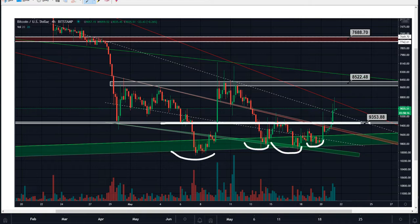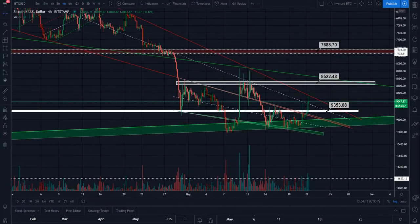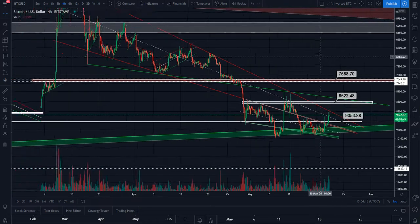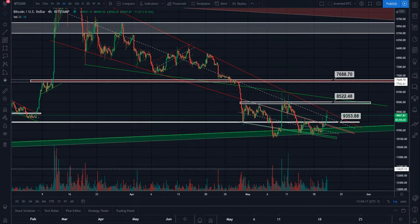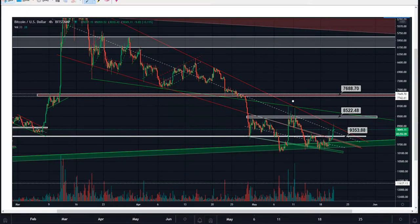So my personal view, foundation has been made. We're just looking for a nice retest for a potential level of a new support at around 9,300, and that would be a really good entry for a potential feeler trade. And then if you're really looking for the major structure to change, I would be looking for around the $8,500 zone, because we can see if we take a step back, that this is a key level of resistance.